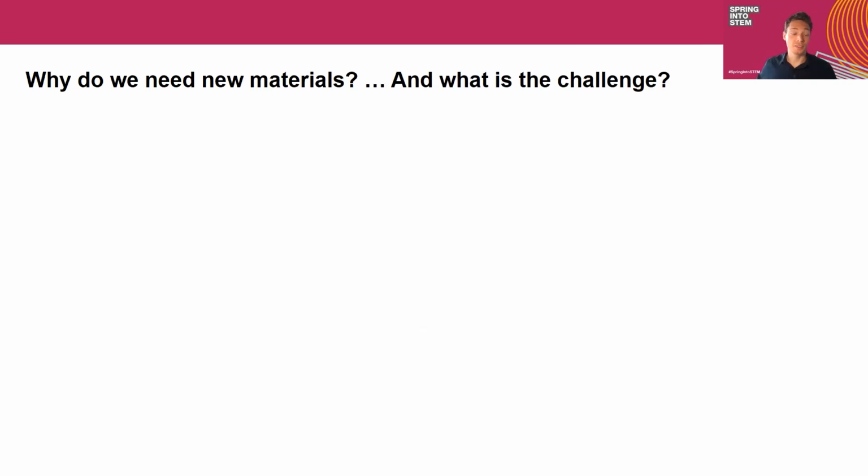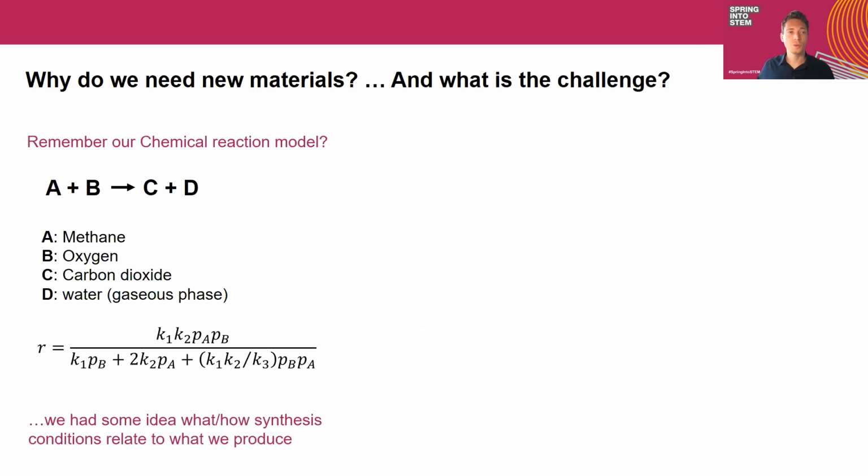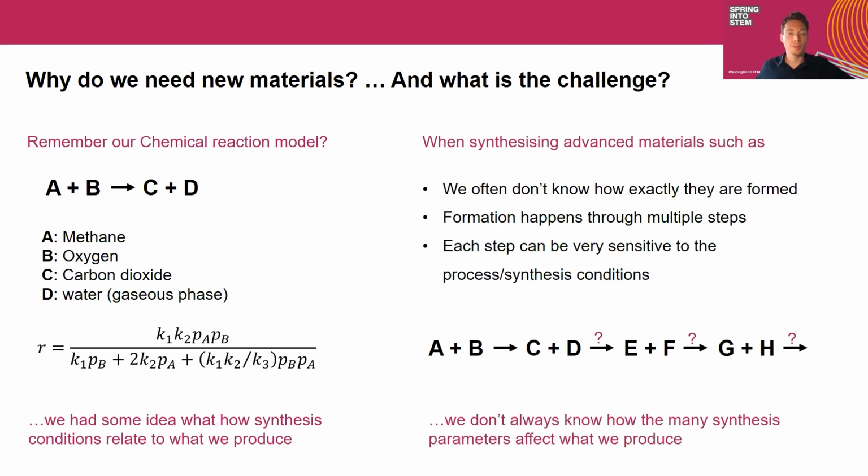What is the challenge? So let me use another example to highlight why making complex materials is very difficult. So thinking back to our simple example, that was a reaction A plus B gives C and D. And with a bit of thinking, a bit of prior knowledge, we were able to put a model to it. That's fantastic. However, when we're talking about these advanced materials, we do not have that luxury. And why is that? Because many times we don't even know how exactly they are formed.